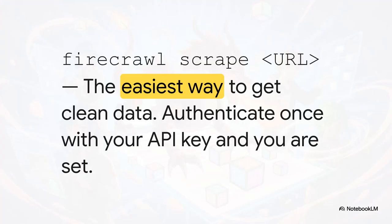Ready? Okay, let's start with the absolute simplest way possible, a single curl command. That's it. You pass in the URL you want, you add your API key, and boom, you get back clean LLM-ready markdown. No libraries to install, no dependencies to manage, just one API call.